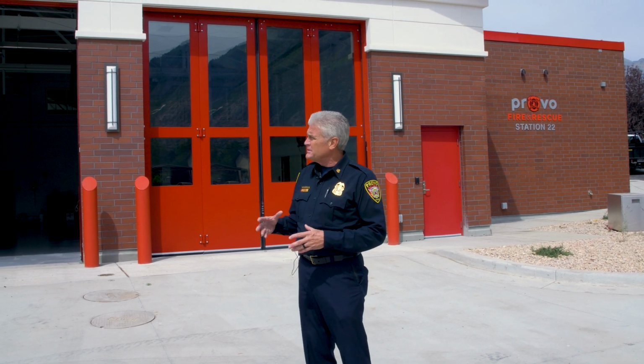This fire station replaces old fire station number 2 that was built in 1958, and it has been funded by the general obligation bond that was voted on more than a year ago. And we, from the Provo Fire Department, express our appreciation to be able to build such a beautiful facility, and from this location to be able to serve the citizens of Provo for years and years and years to come. Thank you.